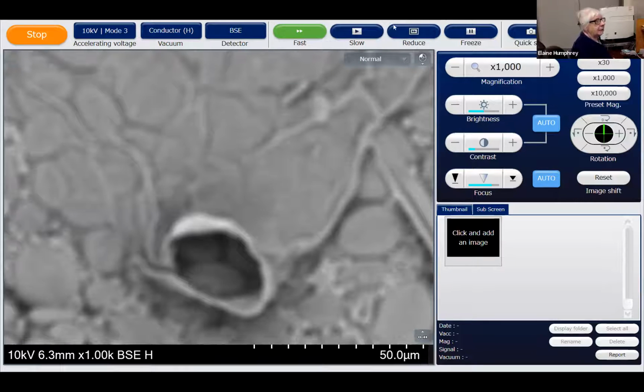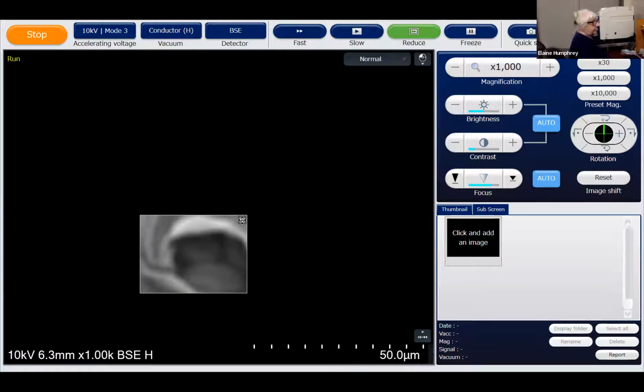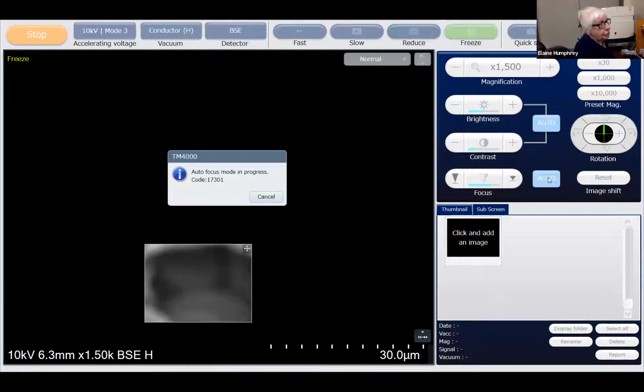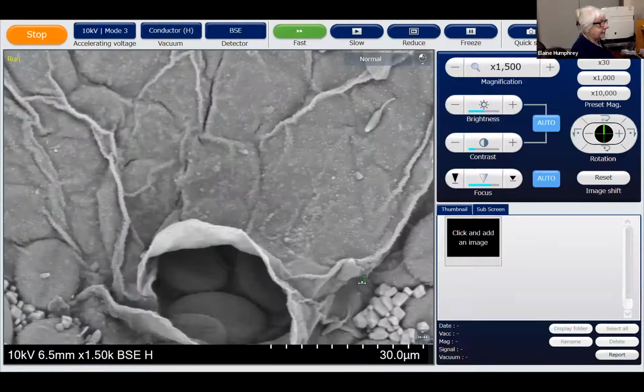Now he's out of focus, so I'm going to take the reduced window and drag it to where I want it to focus, because I want it to focus inside the mouth. So we do autofocus. Now, 30 years ago, an SEM used to look like the inside of a jumbo jet cockpit, but nowadays it's computer controlled. And the more sophisticated the microscope, the easier it is to use.